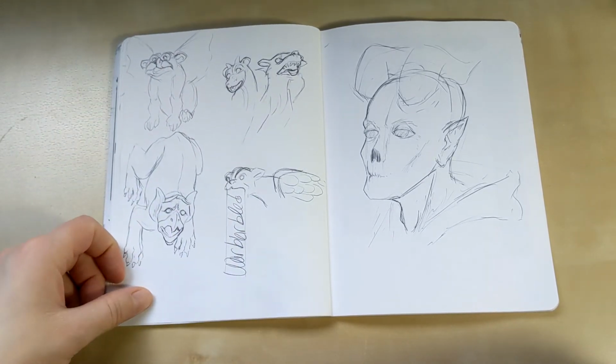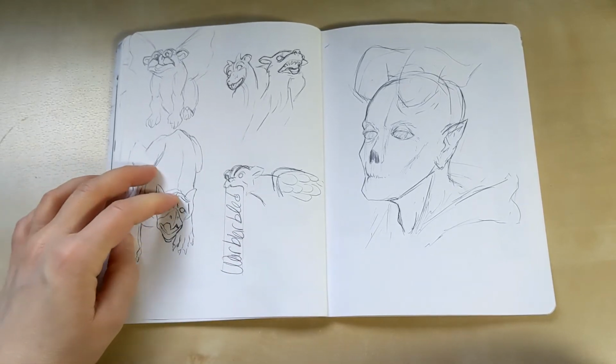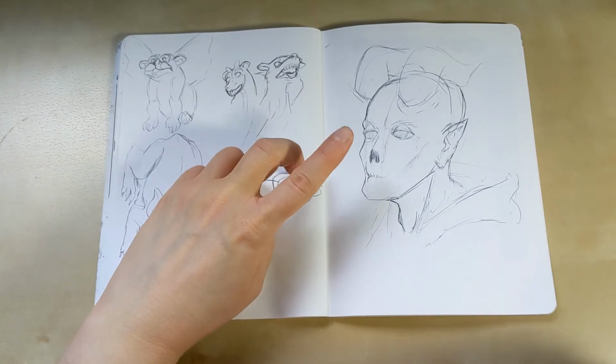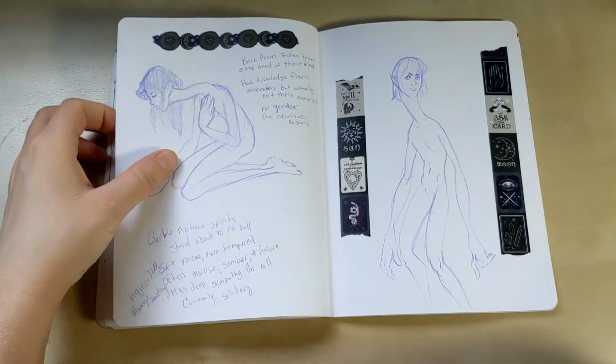These are gargoyles from Google. And I like gargoyles a lot. I think they're very cool. And then, I just drew a boy. I love him. Okay, here we go.